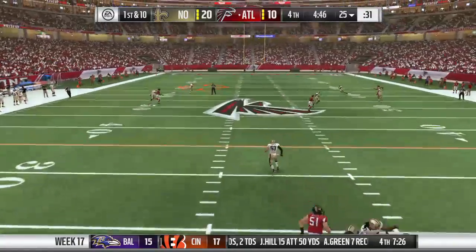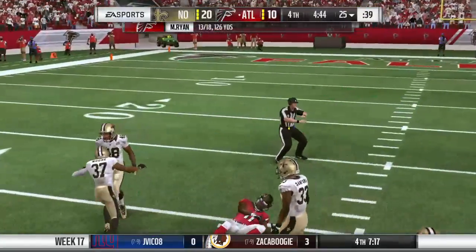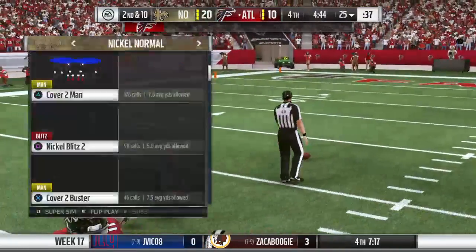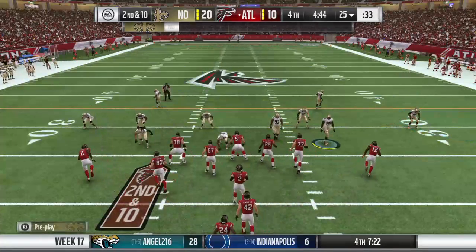They accomplished that last time. What will they accomplish this go-around? And that one falls incomplete. Looked like he might have had position there, but he couldn't hold on it at second down. So the incomplete pass brings up second down.